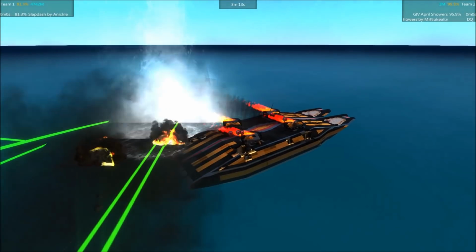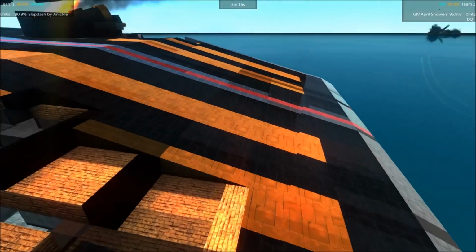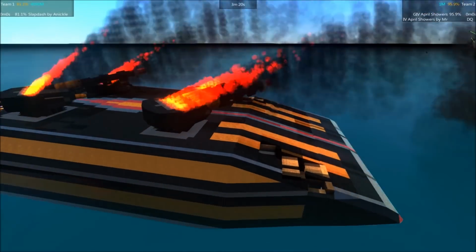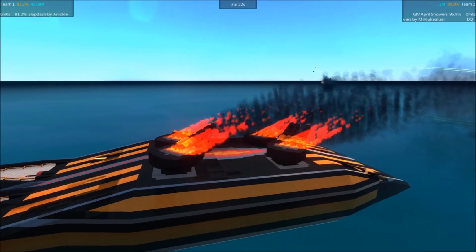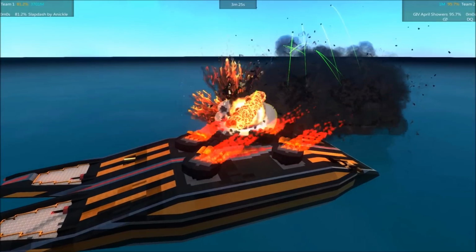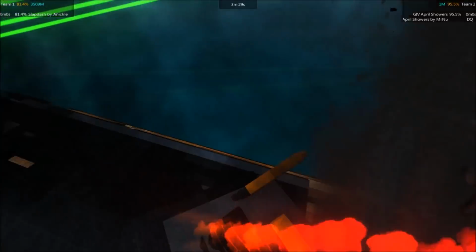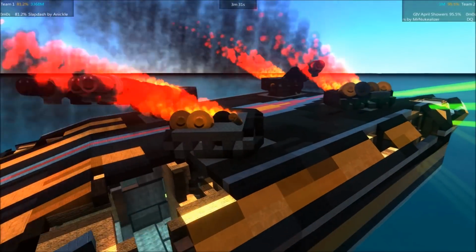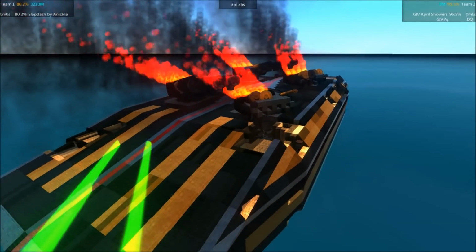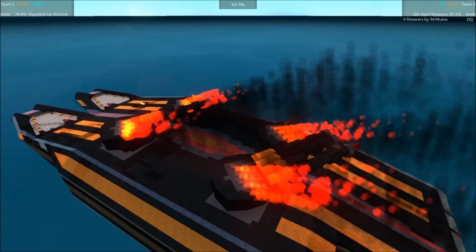April Shower's taking a hit to the rear there. Another hit. But it doesn't... Oh, this is like... There's nothing in here, is there? There's nothing important in that. All the important bits are in the center here. Which with its tendency... Oh, this gun took a big hit there. That was a big shot. That did a lot of damage. Oh yeah, it's definitely got some heavy damage in there, but it still has a functional gun.